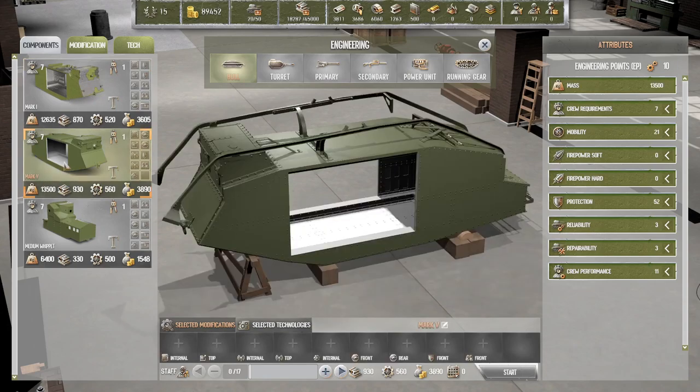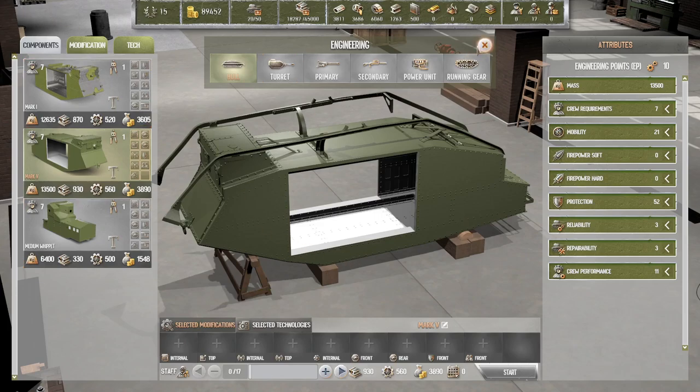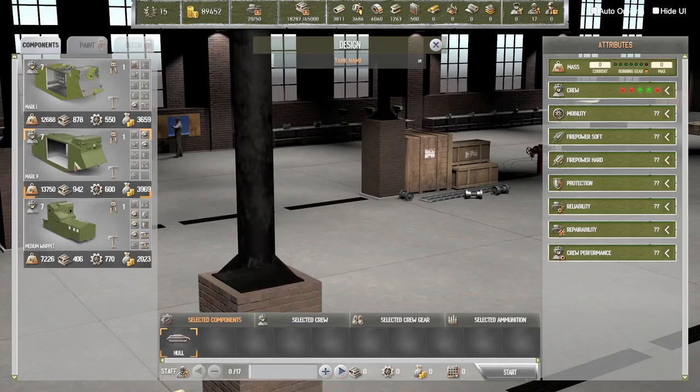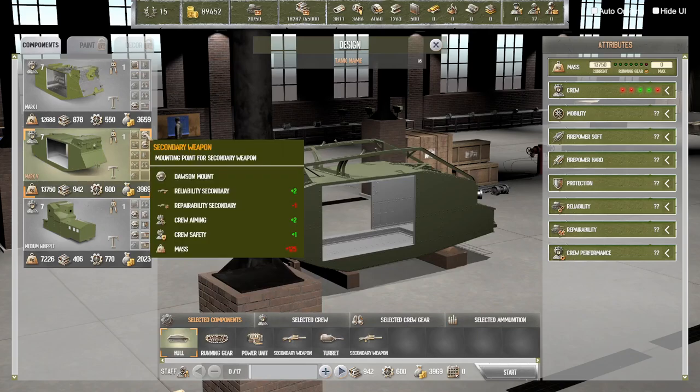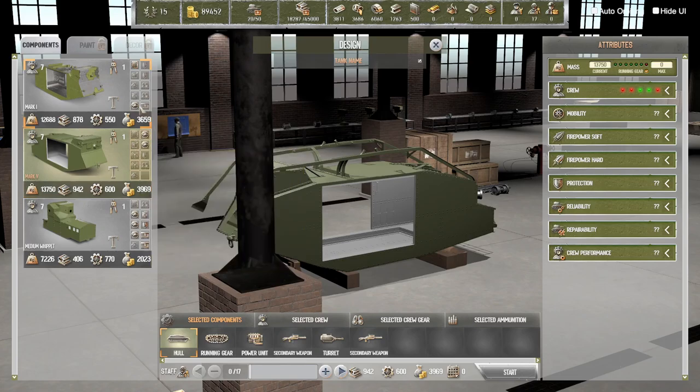So, Mach 5 hull. And we have made a Mach 5 component. Okay. Where have we? Let's go to design. We do have a Mach 5. You can see we have secondary weapons, but nothing else. Thing is heavy. I thought the whippet was heavy, but it's actually really light.